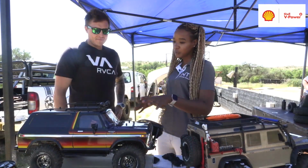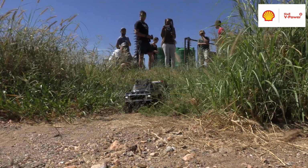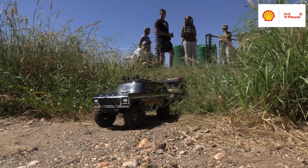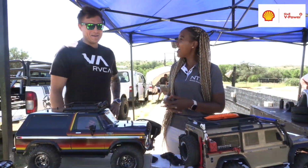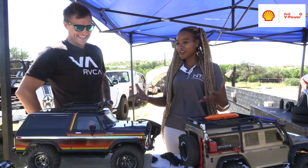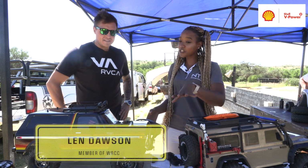Okay, so which one is yours? This is mine, a TRX4 Bronco, and this is the Range Rover. Oh, nice. So do you own real life versions of these cars? I wish, unfortunately not, but this is the closest I'll get. You can live out your dreams through this, right? 100%. And these are electric.